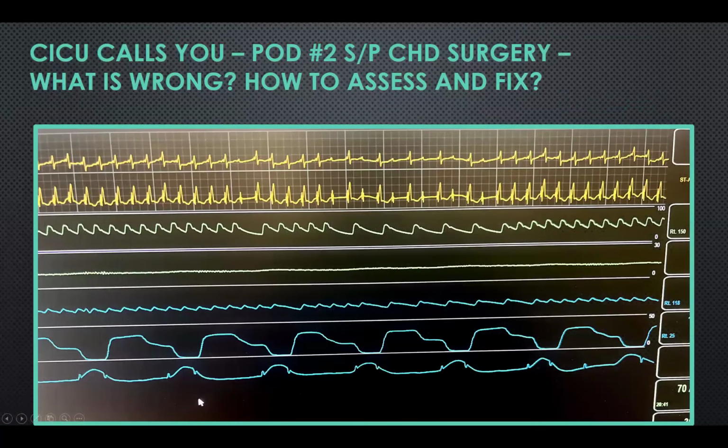Okay. This is a tracing from the cardiac ICU. They call you on post-op day 2 following congenital heart surgery. And my question to you is, what is wrong? How would you assess this? And how would you fix this? And this patient, I will just add, is being paced. So why don't we ask Dr. Upsikov what he thinks is going on?